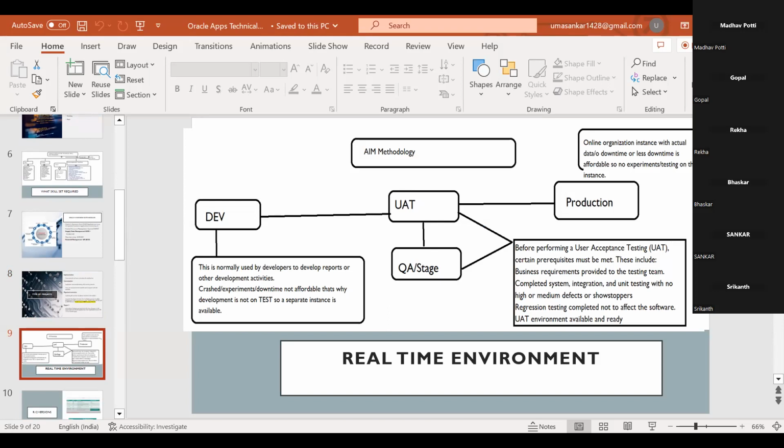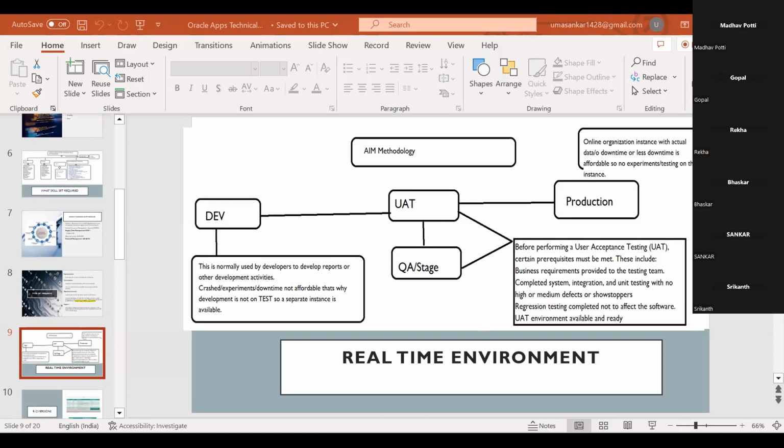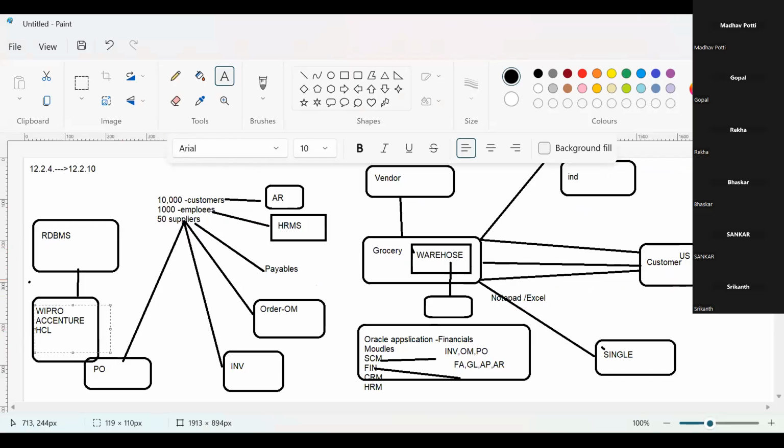Sir, in the real time, what kind of environments will we have? We have development environment, UAT, and production. All right. So basically, as a technical consultant, if you see my initial requirements, this is my requirement. I have to execute this process. First, our functional consultants will take the requirements from the business. Who will be involved first? Our functional experts, who know the complete business end-to-end functionality. They will directly contact the business, schedule multiple calls, and understand their requirements. Once they draft the requirement, the requirement documents will come to us.